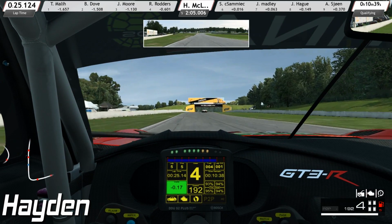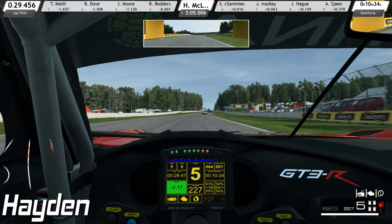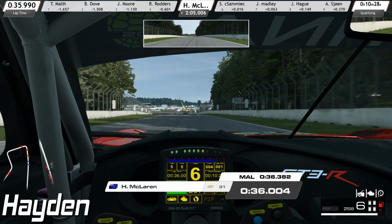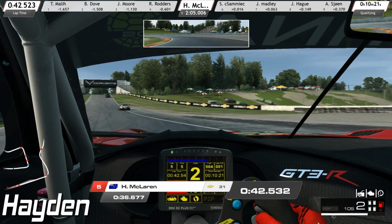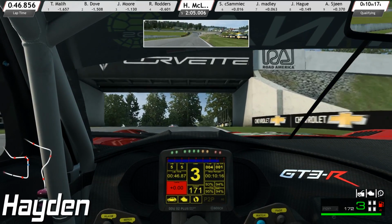So this is my fastest lap during qualifying. Currently sitting in 5th at the moment. We are currently coming into the third corner. I think it's the third corner. I don't know if they count tiny corners as corners. It's weird. I don't really know. It's a third braking point, really.